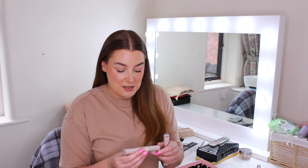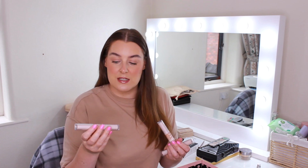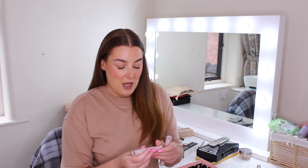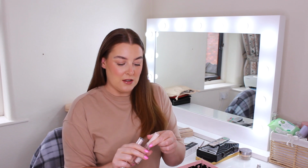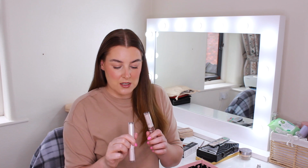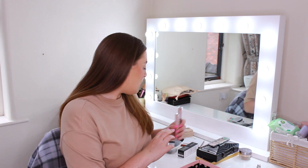This is the Insta Duo Stick and I really liked the contour side of these. This one's not open, so I'm actually going to give that to somebody. And then these are the other ones. You've got a contour on one end and then a highlight on the other, which I didn't really use, but I liked the contour side. I haven't used them for ages, and if I haven't used them then they're going in the no pile.